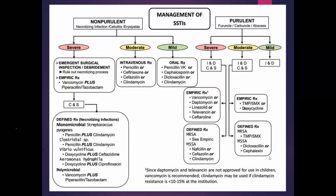And this is important here because sometimes people will give clindamycin thinking that they're covering MRSA. And on our antibiograms here, it only covers MRSA about 50% of the time. So it's okay to give clindamycin if you know it's susceptible, if you have a susceptibility report. And it's okay to give clindamycin if they have allergies and things, but just know that you're probably not covering MRSA.